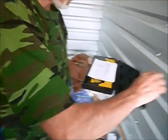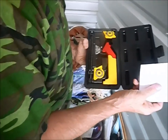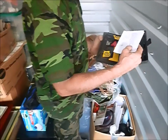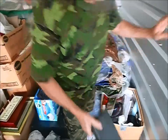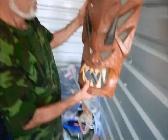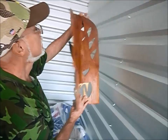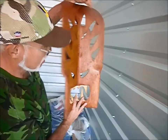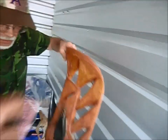This is like a... Wait a minute. What's this? X-Acto knife kind of deal. Yeah, drywall knife. Okay, this could have a little bit of value. There might be $5 there. Wow. Cool. This is like little tiki art. He had this up on his wall. Yeah, it's neat. $25. So maybe a little bit more. It's pretty nice. Fascinating.